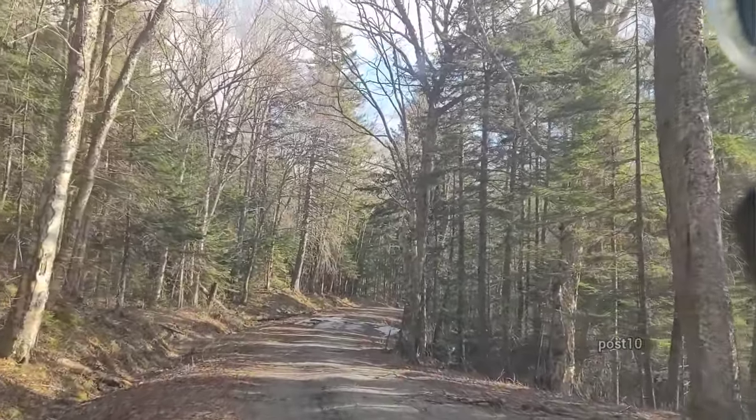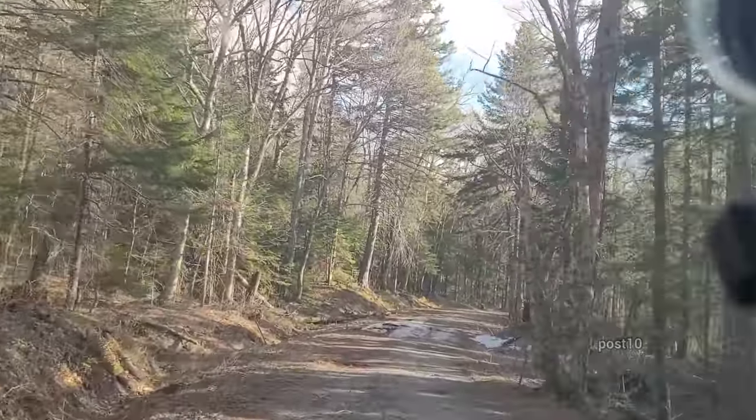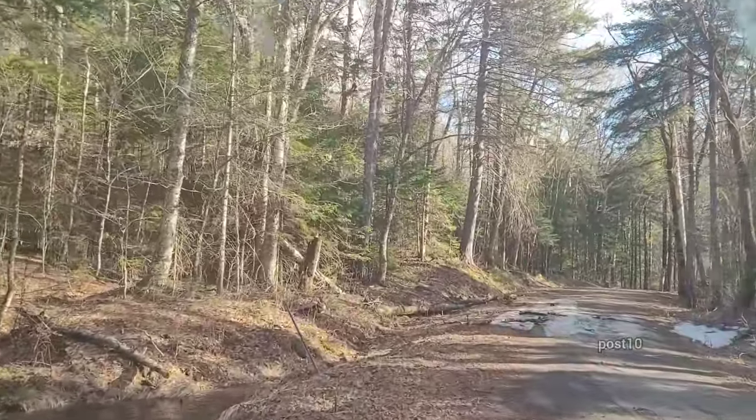This road is not one lane. It's actually wider than it looks, but barely anyone uses it. So it's basically back to one lane. Oh, wow. It looks like we have another clog. Maybe a good one, too.